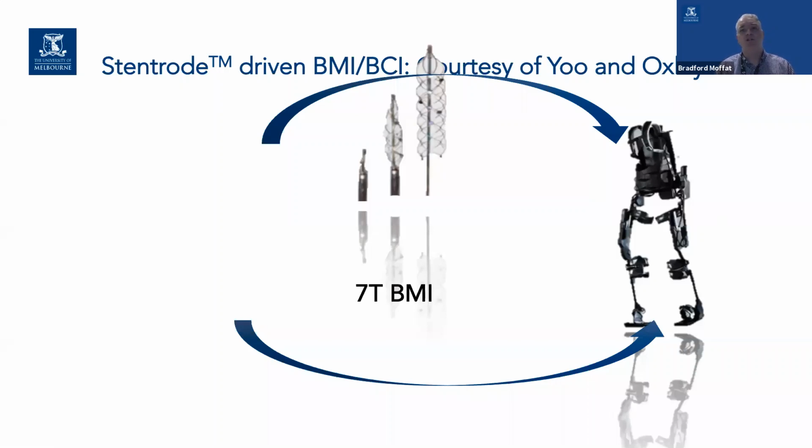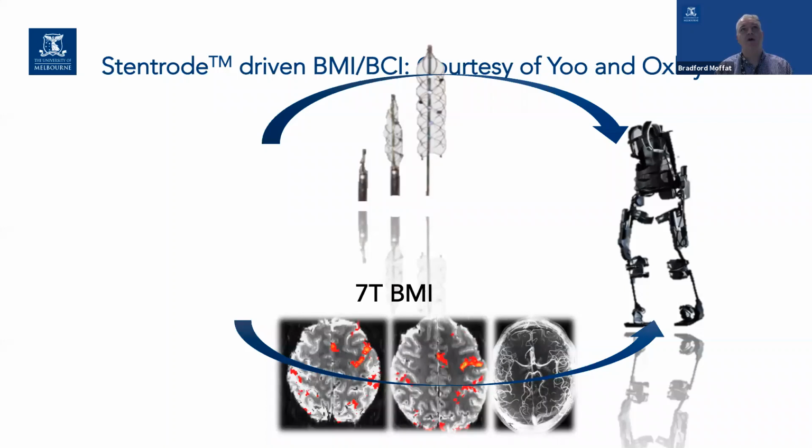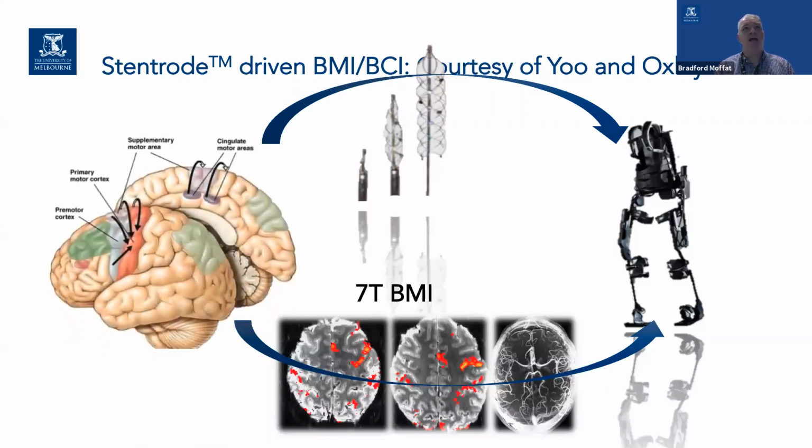Another project we've been working on is to really exploit functional MRI. This was a project that I collaborated on with the Stentrode team. I call him Professor Tom Oxley here at the University of Melbourne. And we shared a PhD student, Peter Yu, where they're developing implantable electrodes for the brain that they hope will allow patients who've lost the use of either their arms or legs to control exoskeletons or wheelchairs with sort of natural thought.